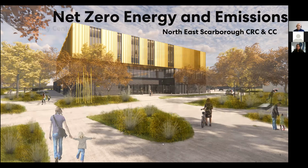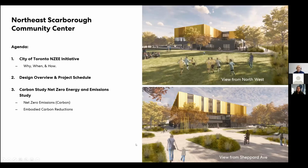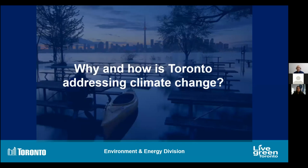What I'm going to do first is just go over the agenda, and then I'll pass it on to Dan to take us through what the City of Toronto initiatives are all about. Then I'll take you through the project design, a very high level overview, as well as a brief project schedule of where the project is at right now. And then I'm going to go through the carbon study of the net zero energy and emissions for both operational carbon as well as embodied carbon. So Dan, I'll pass it on to you.